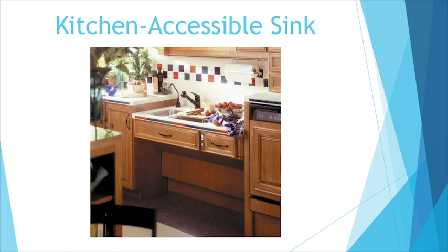So on to the kitchen. Once again, this isn't an area that everybody is going to do many modifications. It really depends on your engagement in meal prep activities and how involved somebody wants to be in the kitchen. But certainly the same thing stands here. If somebody was in a wheelchair and they wanted a height adjustable sink, those certainly are out there.